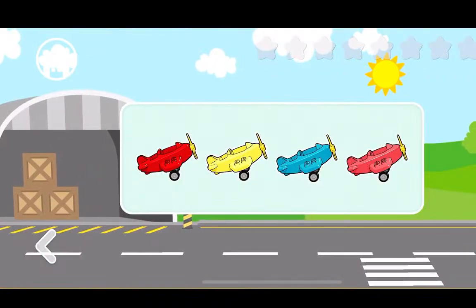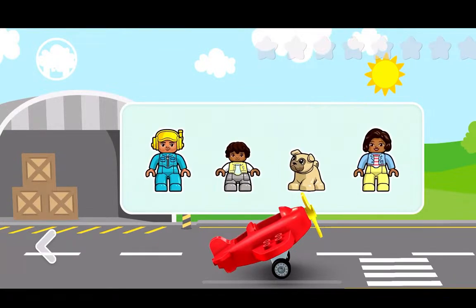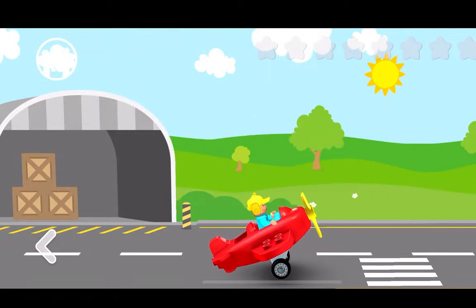Hello, our little friends. Today we are going to fly a plane. Let's choose the color of plane. I want the red one. And we need to choose a pilot. Okay, I want to take in a blue jacket, in a blue pants and yellow hat. And take off.